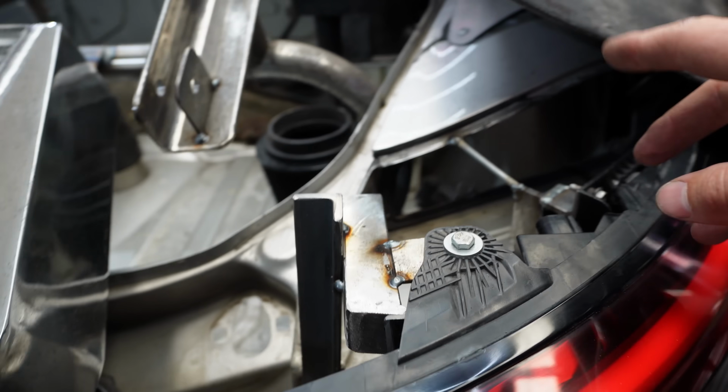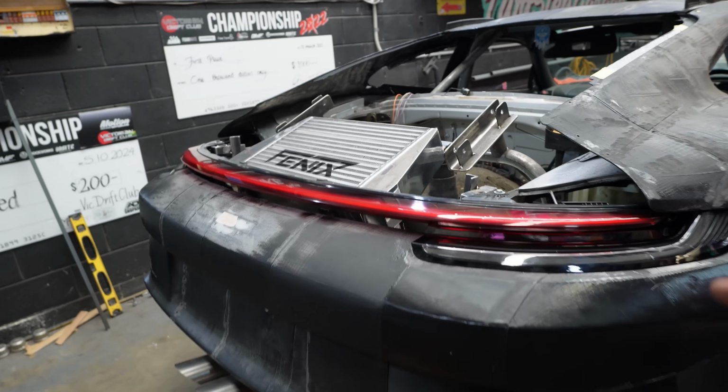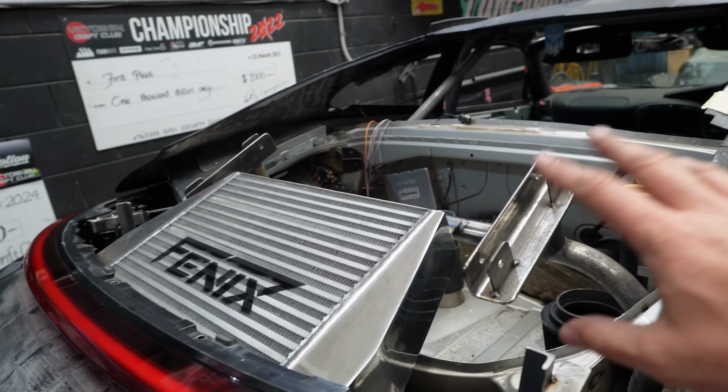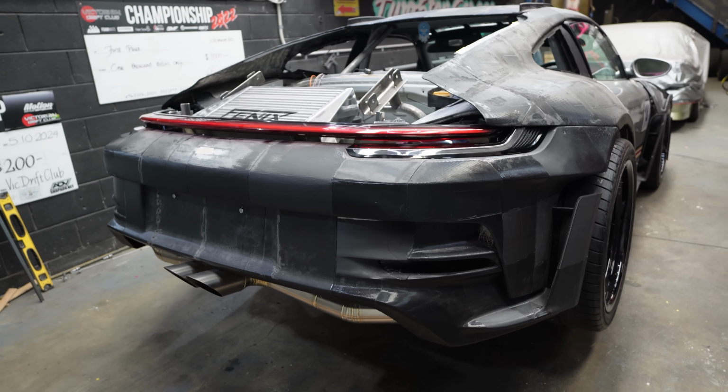We're gonna pull them all off, final weld them and paint them, as well as of course pulling the whole thing apart and painting everything in here just a nice black once we've done all the brackets and everything looks exactly how we want it. But that's pretty freaking sick.